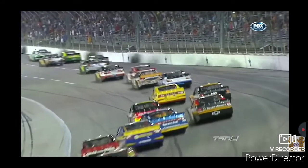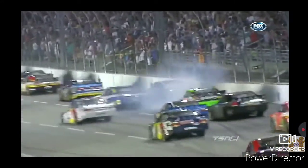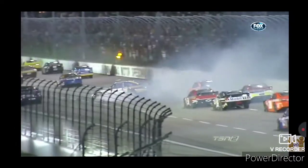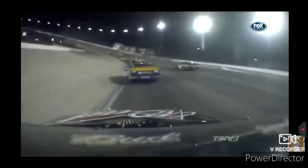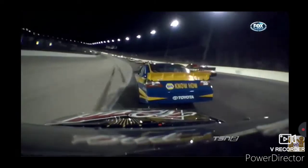Coming up from the bottom of your frame, looks like Truex might have got into Keselowski, but did he have some help? I don't know if Truex just didn't try to stay off of Keselowski, and the car got loose and shot across the racetrack. Here's a look from Kevin Harvick. 31 shop track, stay low, it's all good.